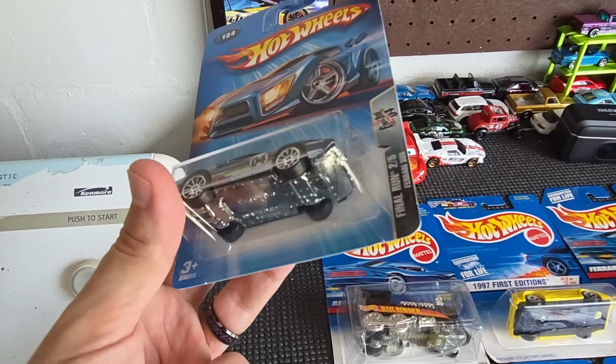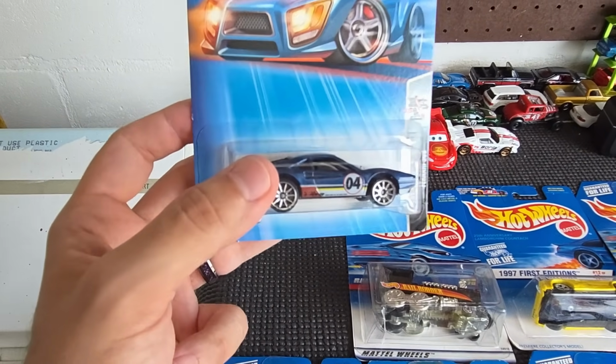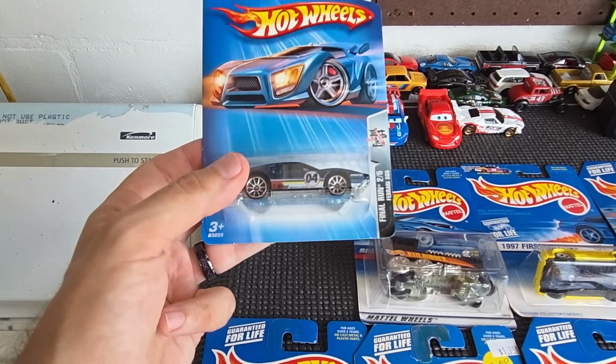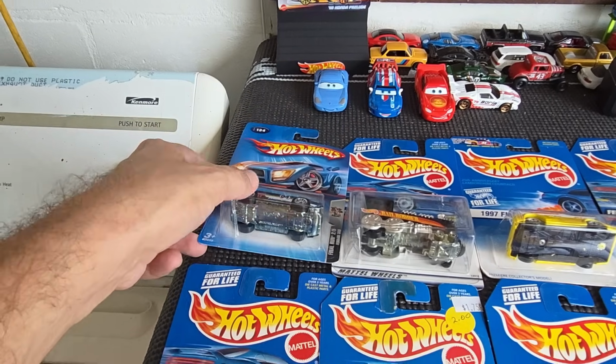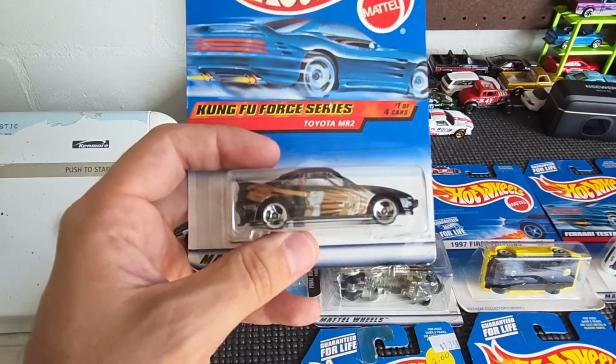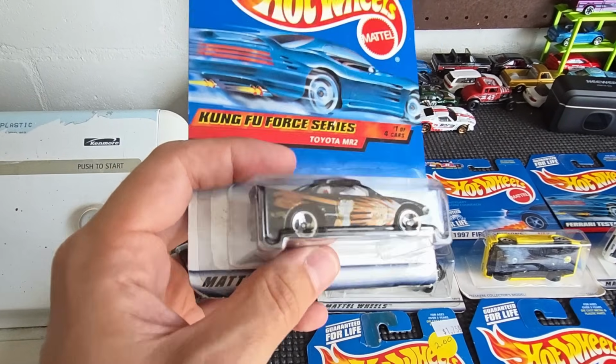You really can't. I don't know how much these go for, guys, but I have to assume they're between $4 to maybe $15 a pop on the secondary market. As far as Ferraris go, I don't know if those prices are going to drop, if they already had or not, but I'm not complaining either way. Here we go. We got another one of these Toyota MR2s. This is one of my favorite.